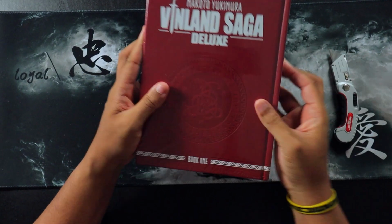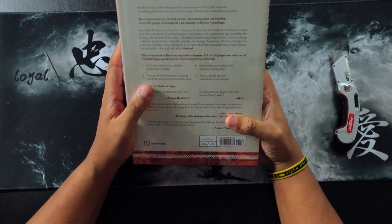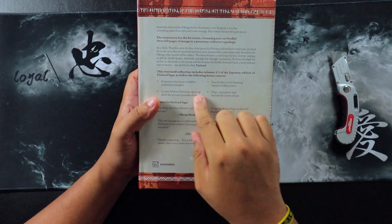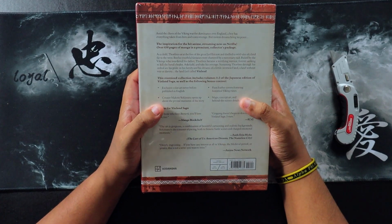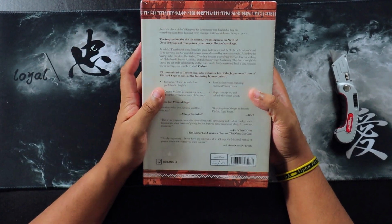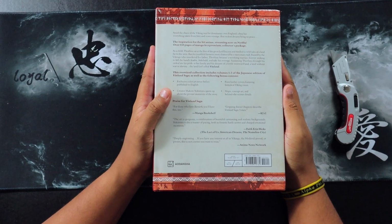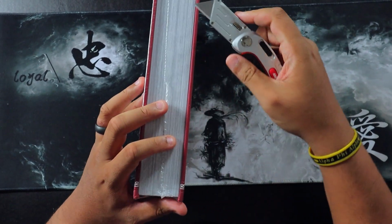As you can see, it's still wrapped in the plastic. It has all these things about Vinland Saga as a whole, and also more about these oversized collection editions. I don't know if you can see, but basically it says that it includes volumes 1 through 3 of the Japanese edition of Vinland Saga, as well as additional bonus content. So I'm pretty sure you can see that and say, depending on the series, I would be willing to get the deluxe editions. But still, let's go ahead and open it up.